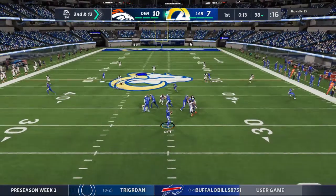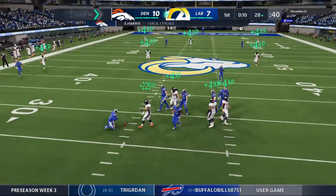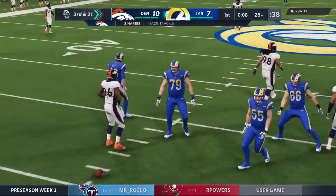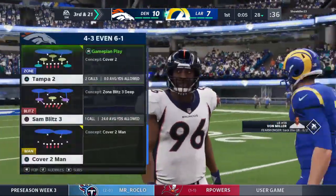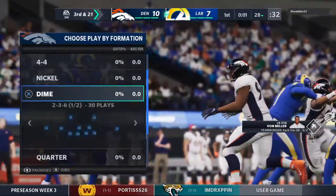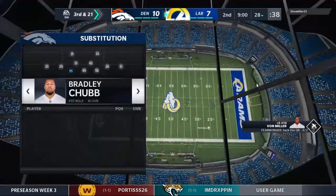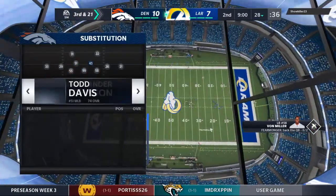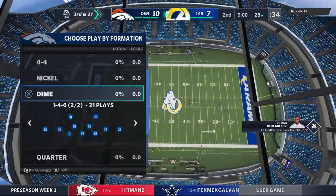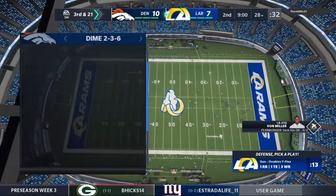On 2nd and 12, Goff. He'll be brought down by the Broncos. It's a sack. Barreling in for the sack, Shelby Harris. And it's 3rd down. The Rams with the football here to begin the second quarter as they've got a 3rd down and long coming up. 10-7 our score after 1 right here on EA Sports.